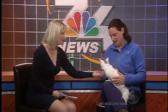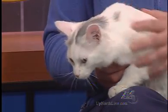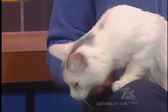Tell us about this kitten. This kitten is 5 months old. Her name is Mamie, and she's available through ACPAW. She's already spayed. She's ready to go to her new home, and you don't often find solid white kittens. No. So she's one of a kind. She's very beautiful, and of course she's available for adoption.